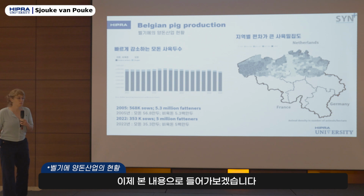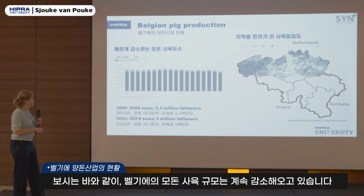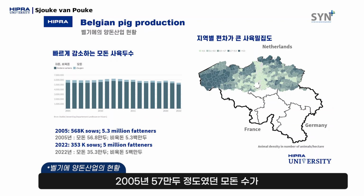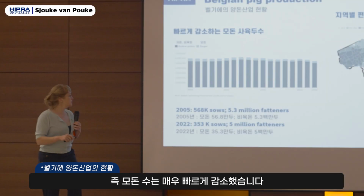To start out, in Belgium we have a production and a sow census that has been dropping quite a bit. This is what you can see in this graph. The top color, the grayish blue, is the number of sows, where you can see that in 2005 we still had 470,000 sows, more or less. By last year, this had gone down to 350,000. So you see quite a rapid decrease.